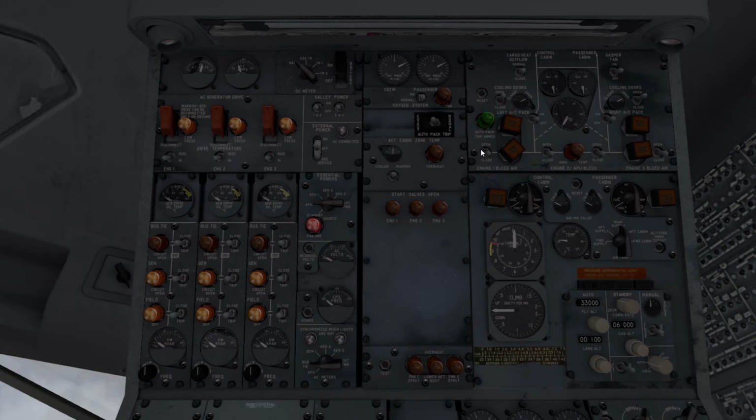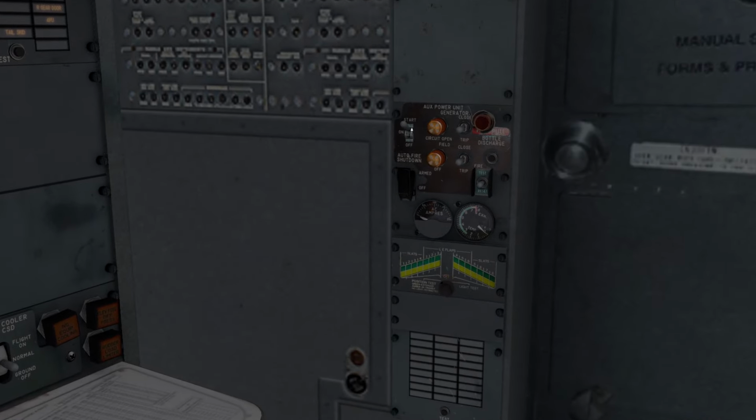With the battery on, we can go ahead and pop over to the APU panel. We're going to press and hold the start switch until we start to see the EGT rise here. We'll also hear the APU start to come alive. Move it back to the on position, and we'll give it a chance here to start firing up.